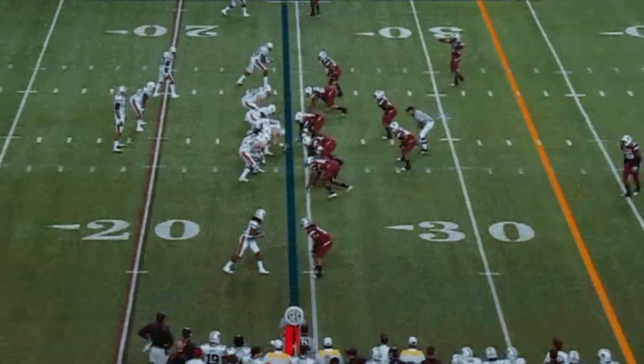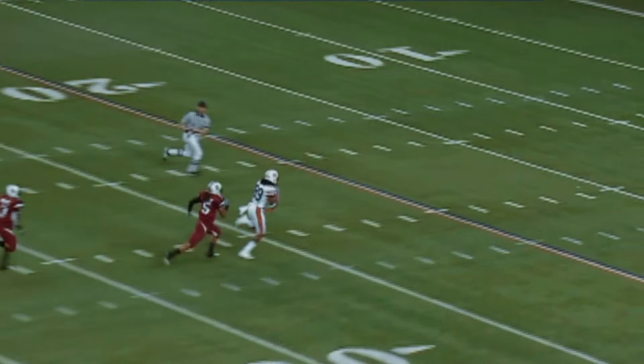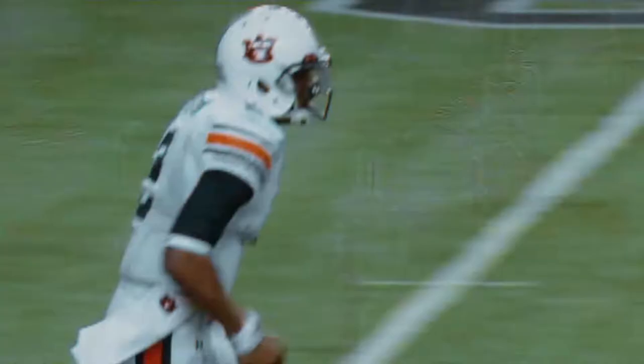Position. Second down and 8. Hand off. Oh, no. Flea flicker. And he's got Darvin Adams deep. He's got him at the 20. Tackle made at the 14.